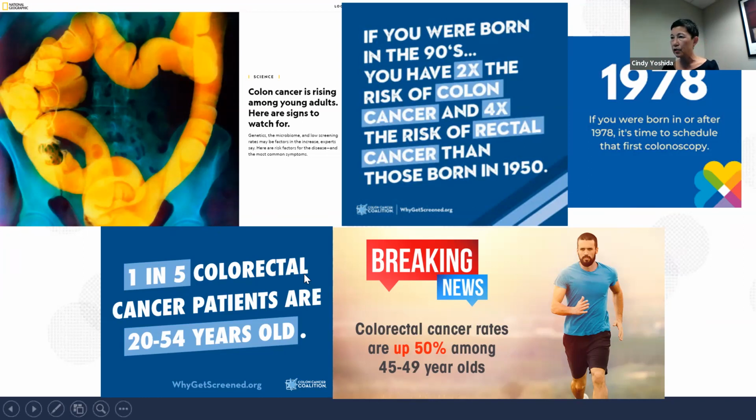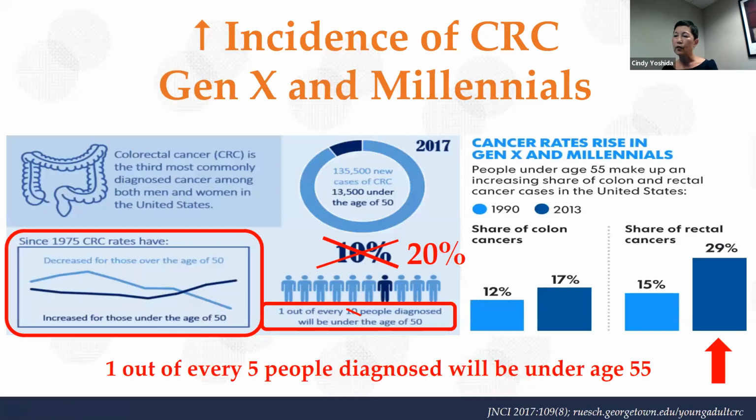All right, so here's the slide that's really important for you: there's an increase of colon cancer in Gen Xers and millennials. If you look at the colon cancer rates in people over the age of 50, they're dropping because of screening, but they're rising in people under the age of 50. This is an old slide. So in 2017, we used to see that about 1 out of every 10 people under the age of 55 was diagnosed with colon cancer, but now it's 1 out of every 5.